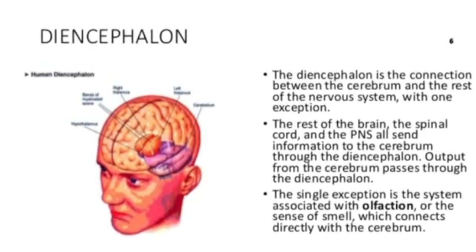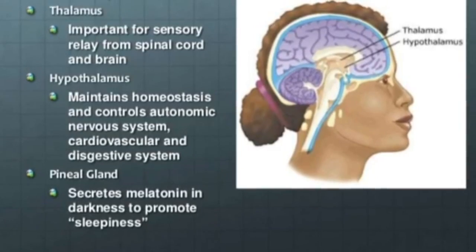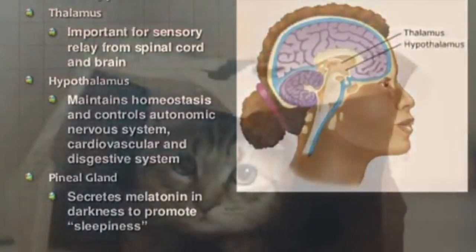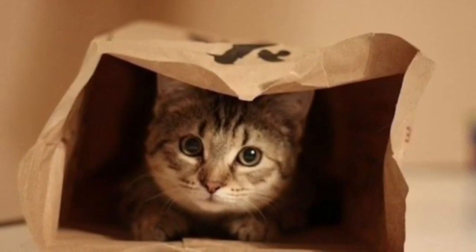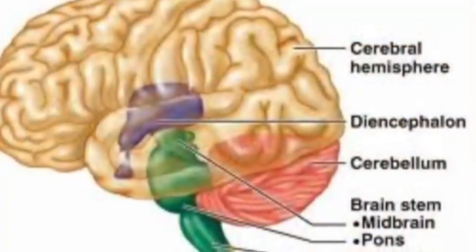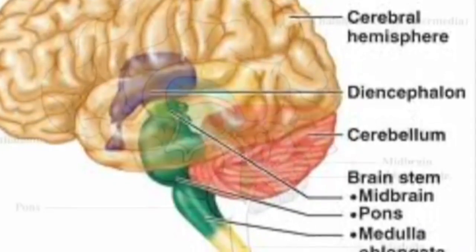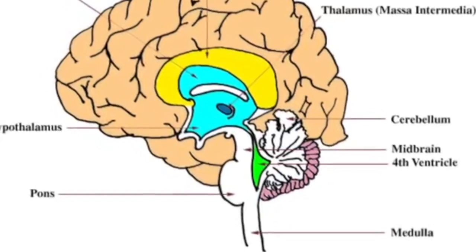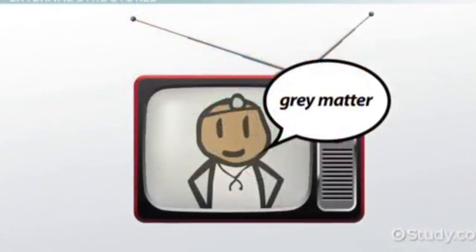The subthalamus assists in motor control. Also located within the diencephalon is the third ventricle, one of the four brain ventricles or cavities filled with cerebrospinal fluid. And also, the diencephalon is primarily made up of brain nuclei or gray matter.